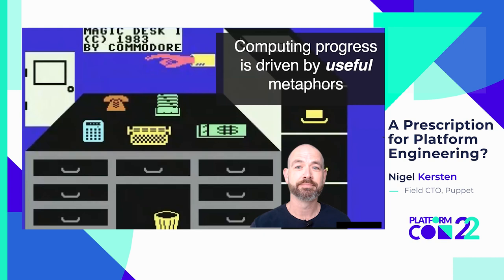And computing progress is driven and advanced by useful metaphors. Look at the desktop. It was an incredibly pervasive metaphor for all of our desktop computing until we all started using our phones and watches and other kinds of devices much more often. This was a particularly resilient metaphor that enabled computing to move beyond a small group of people, the high priests of technology, to become much more accessible to office workers, for whom it was a familiar metaphor. And they could go, I'm producing a document. I'm moving it into a folder. I'm putting it in the bin. All of these things aided in the progression and expansion of technology so that more people got value out of it. But sometimes we get these models wrong.